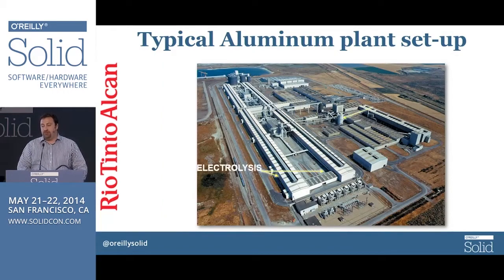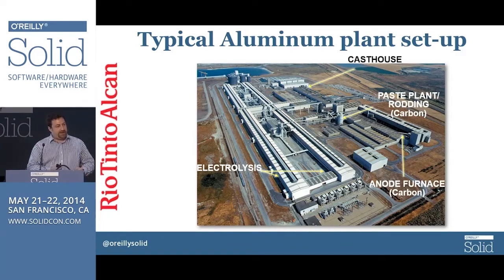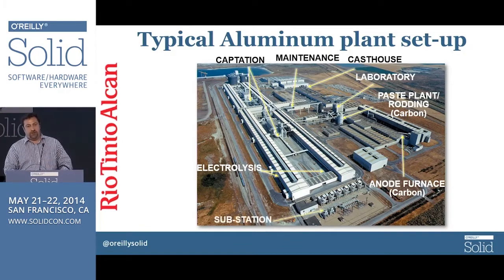So a typical aluminum plant setup, and this is the manufacturing process. You pull the bauxite out of the ground, you put it through an initial chemical process which extracts what's called alumina from the bauxite, and then the alumina is put in these huge carbon vats with what's called the bath, basically a mixture of different chemicals, and then we zap it with an enormous amount of electricity.